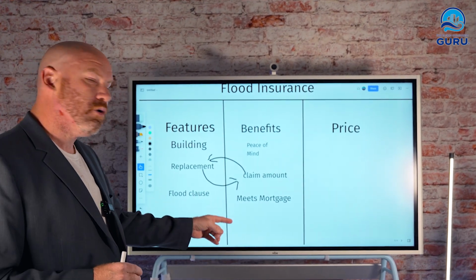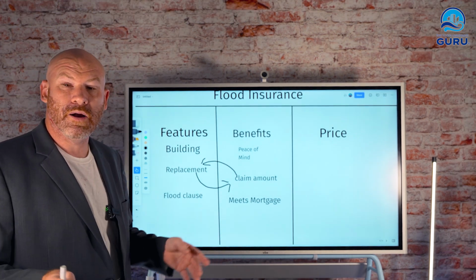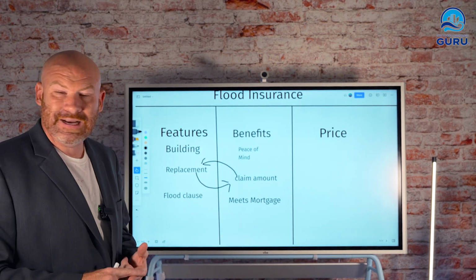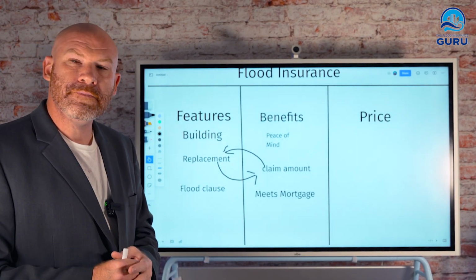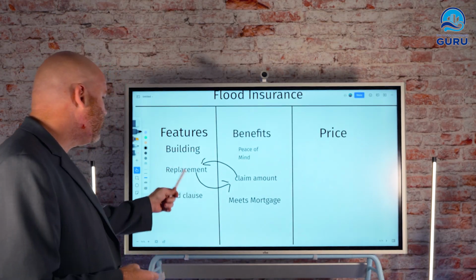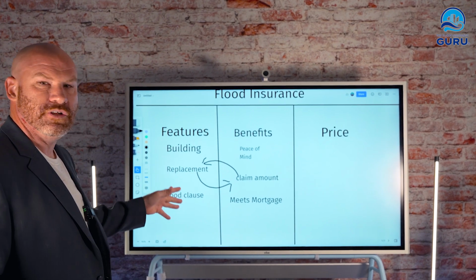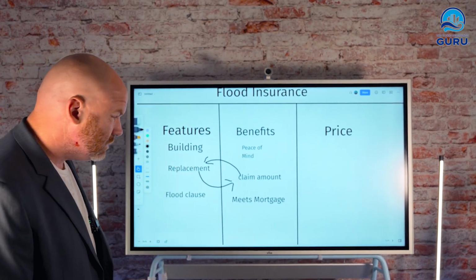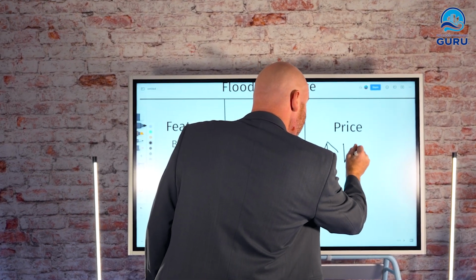So when we're talking about meeting your mortgage requirements and the private flood insurance clause, remember, your bank generally is going to require the lesser of one of these things. Either the maximum amount available through the National Flood Insurance Program, which is $250,000, or your loan amount, whichever one typically is less. Now, let's talk about all these things over here with price. When we're talking about replacement cost, even with the National Flood Insurance Program and private flood insurance, typically, yes, the price is going to be higher.